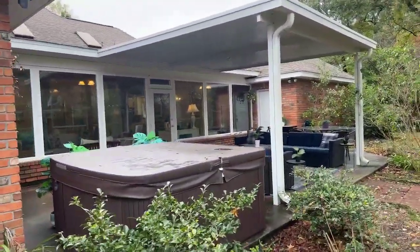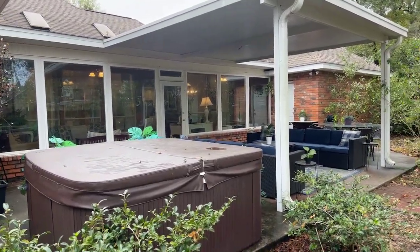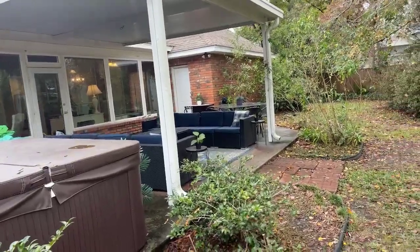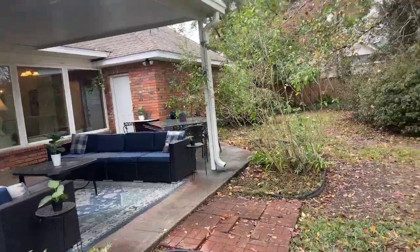So here's the rear of the house. Like, this is a great find in a neighborhood that rarely gets homes for sale. So come check it out. We are happy to show it to you if you don't have an agent. And we'd love for your agent to show you if you do have an agent.